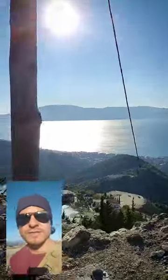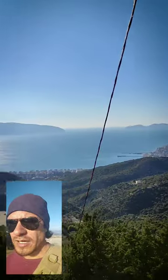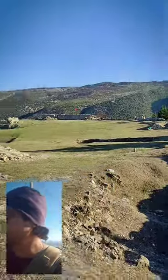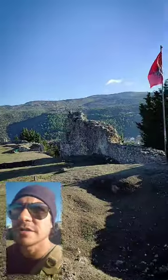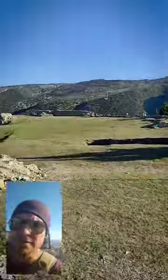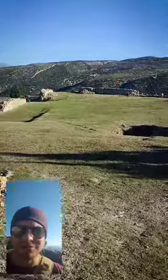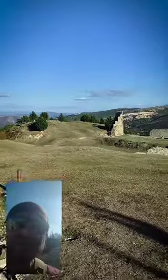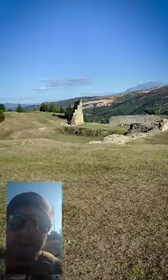To be honest, the cell phone doesn't do justice to how beautiful it is. And yeah, I think I will head back in some minutes and just have something to eat, because it was exhausting, a very steep road, but very amazing. I'm very glad to have come, and I'm glad that you came with me through this video. And yeah, this is it. Supposedly it should cost 300 lek, but there is nobody there, so yeah.